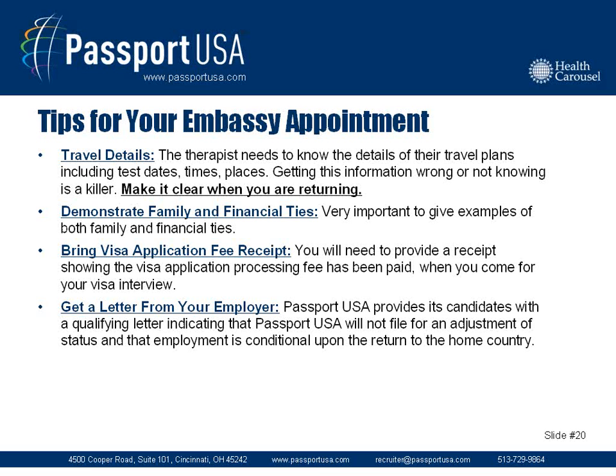You want to show family and financial ties in your home country. You want to show that you have a bank account there. You want to show that if you have a spouse there or children there, that you intend to return to them. And this is something, if you give us the information, we will put in your support letter. Now, you want to bring a visa application fee receipt.